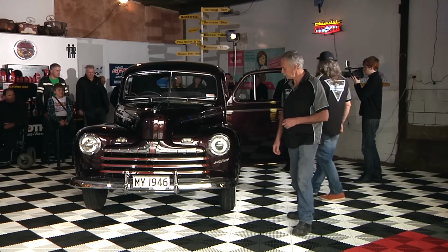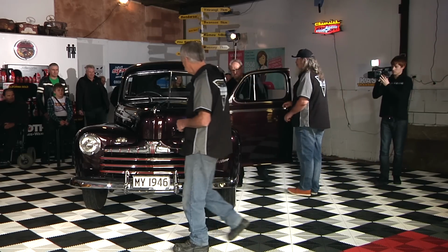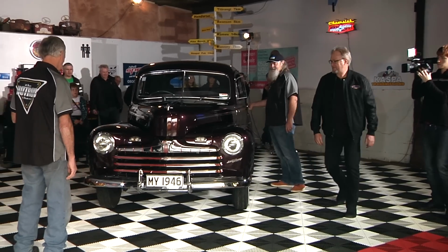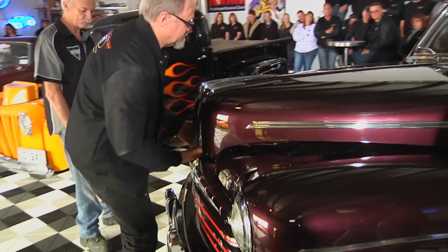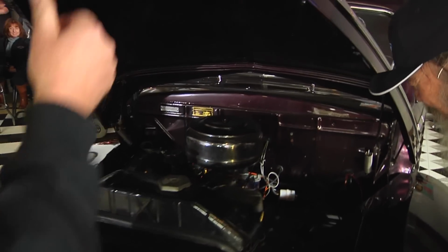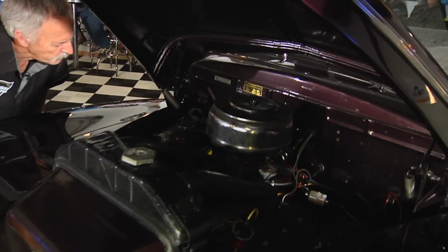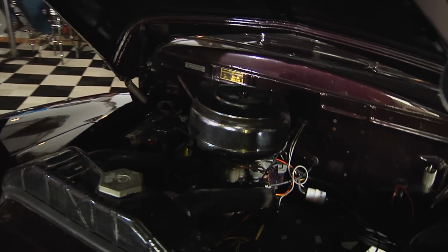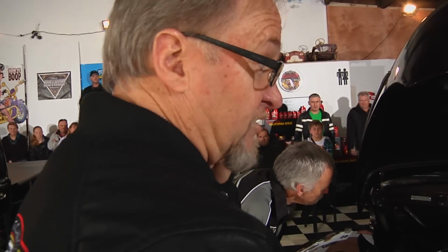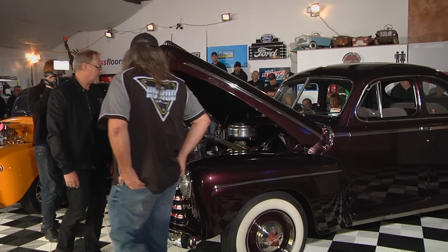Can we have a look under the bonnet? Sure. It doesn't have to be shiny, it's all just pretty original stuff. An old flatty in there, with blue heads. That's how it should be anyway. Ford blue. It's just a 24 stud, 85 horsepower engine that's been reconditioned. When I did my apprenticeship as an engine reconditioner, I actually helped recondition this engine back in about '76, I think that was.